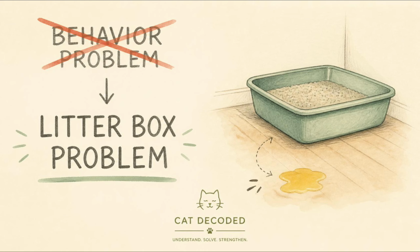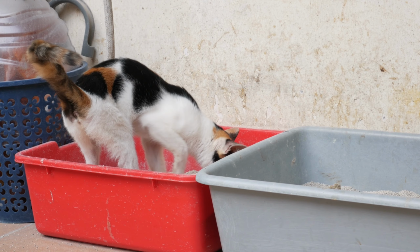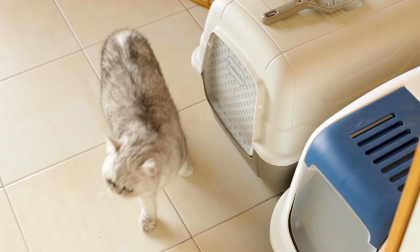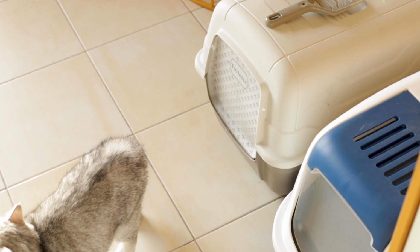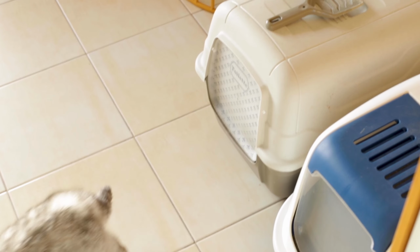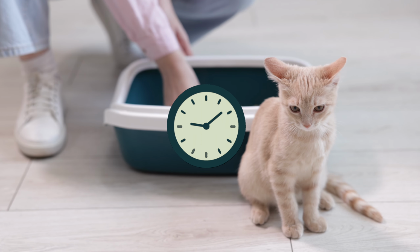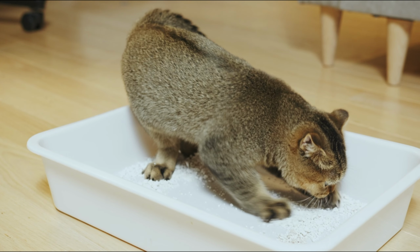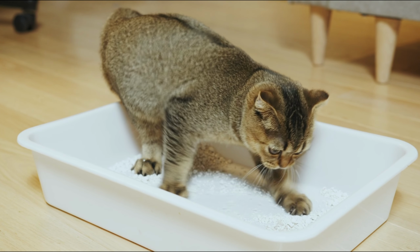Here's the surprising part. Many litter box accidents aren't behavioral problems at all. The box simply isn't clean enough for the cat's standards. Some cats will even hold their urine, look for another place to go, or stop using the litter box altogether. Scooping takes just a few minutes a day, but it can make your cat feel safe enough to maintain one of the most important habits for its health.